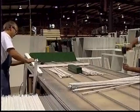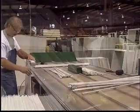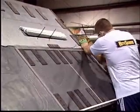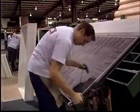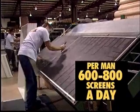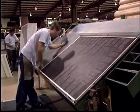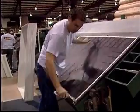The frames are now ready to have the screening material installed. Using a system that has literally stood the test of time, these screeners roll the mesh into each and every frame by hand. No machine is a match for a Ritescreen screener. Our per-man output is 600 to 800 screens a day, unheard of with screen machines that fall well short, producing at maximum capacity about 1/2 that of a Ritescreen screener.